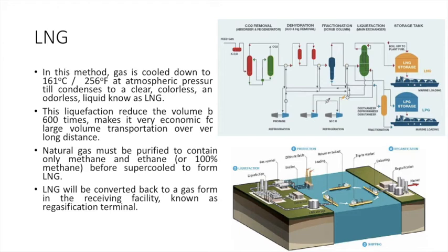So there are two terminals here. At one, the gas coming from the offshore field is received, and liquefaction is done, with the gas stored in the form of liquid in a special tank. Once this process is over, it is connected to the ship or barge and transported to the receiving terminal, where regasification is done. So at one terminal liquefaction is done, and at the other terminal regasification is done.